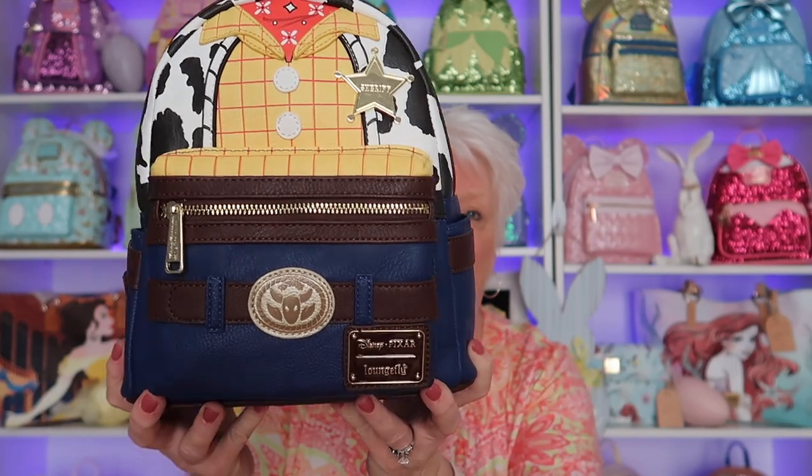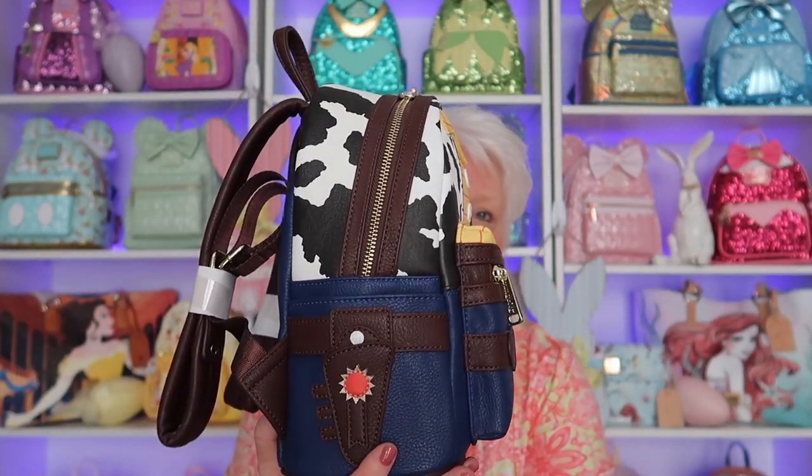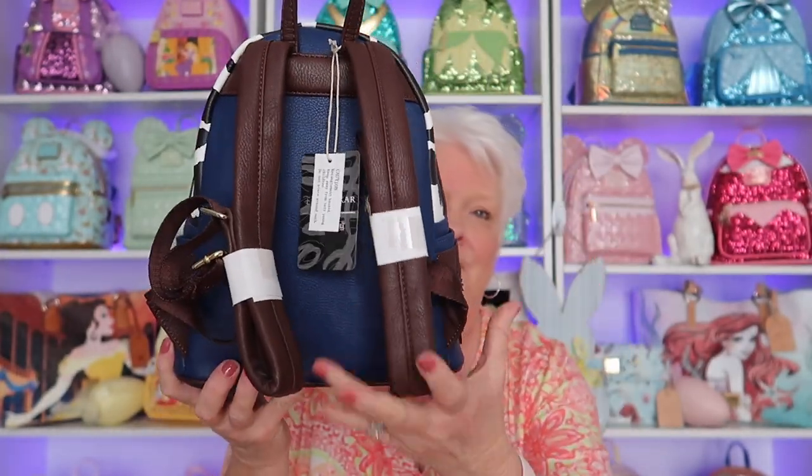So the next bag I wanna share with you is one that I love. My husband bought it for me. And I've gotten rid of most of the bags from this collection. I've only saved two. And I just can't get rid of these two. And it is Woody! Oh, I told you I have a huge pin collection of Toy Story. But this is one of two of the bags that I kept. And it is so pretty. I just love it. Love the belt buckle. Love the vest and the shirt. So classic. Gun holder. Here's the back. Just beautiful. It's my Woody bag.